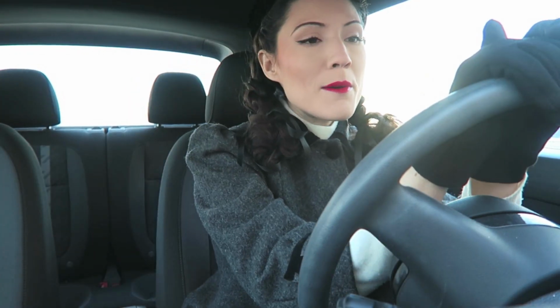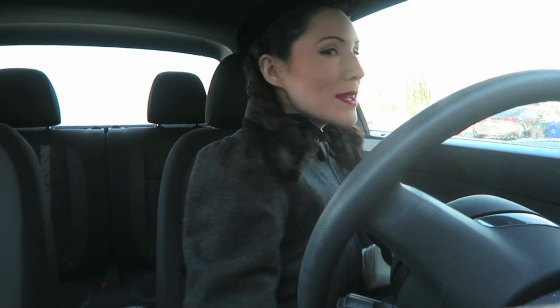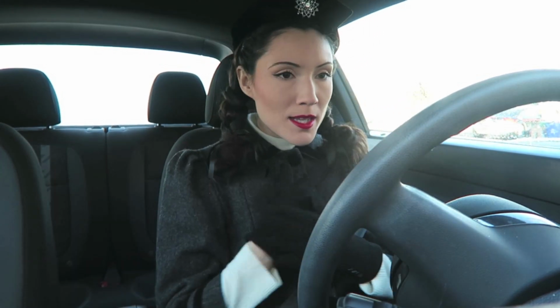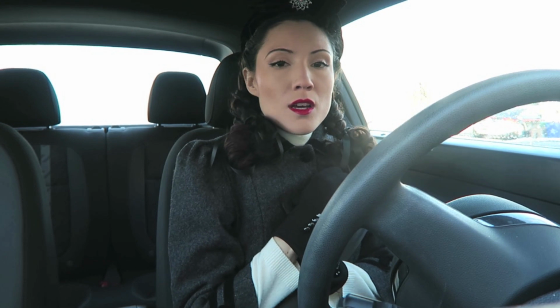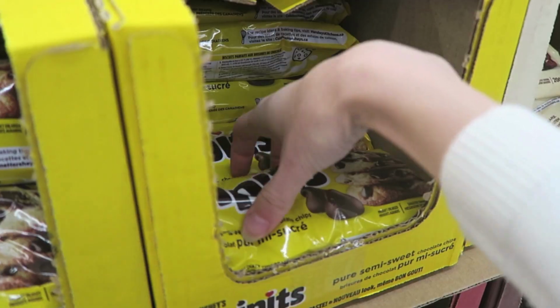Anyway, so I am on my way to the grocery store so that I can get some chocolate chips because I wanted to make some festive chocolate chip cookies today. It's gonna be a really fun day, and then later tonight I'm gonna go drive around and see all the Christmas lights. I'm really, really excited to do that. I love doing that. So that's basically the plan. Okay, I'll let my car warm up a little bit and then we will go.